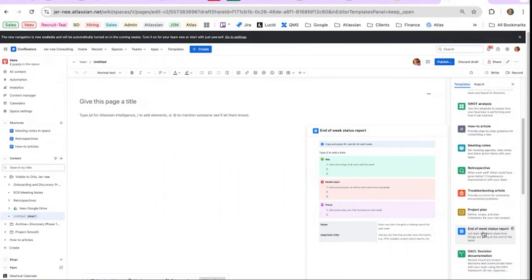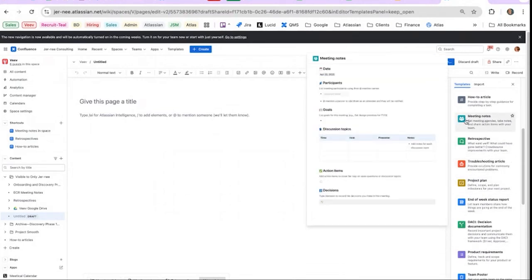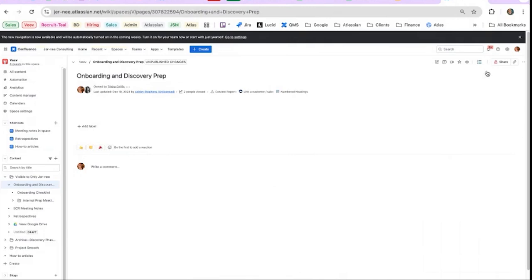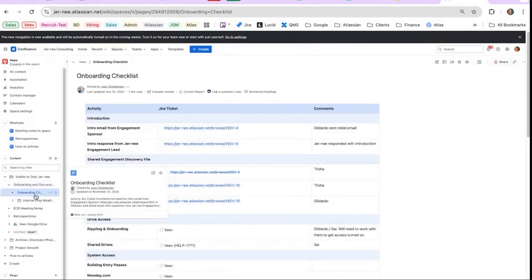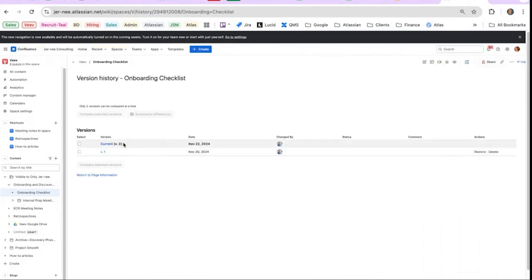Once you solidify what your templates are, you can build those as blueprints in your instance so that it shows up here as a template to be used, so that it's just the ones you're using in the tool, rather than the out-of-the-box ones. That gives you an idea of what should be in certain things, like project plan templates and meeting note templates. If you just click it, it creates the page with that template, and then you can modify from there.